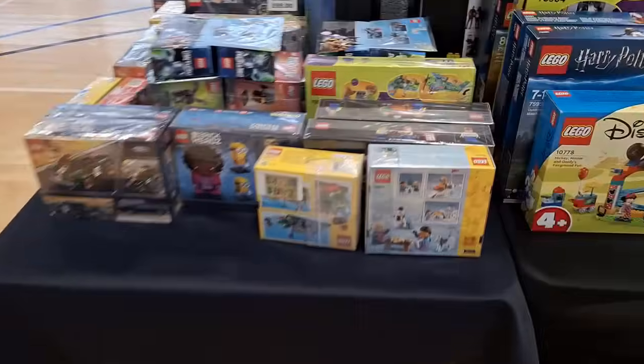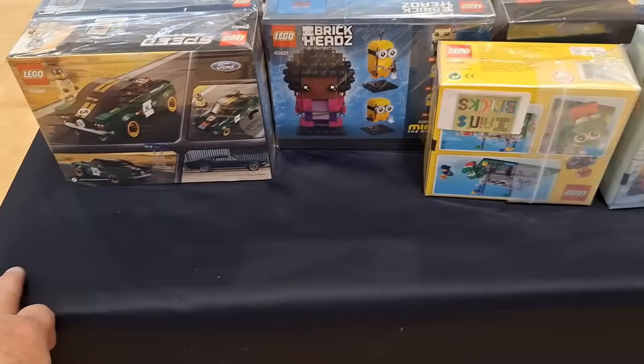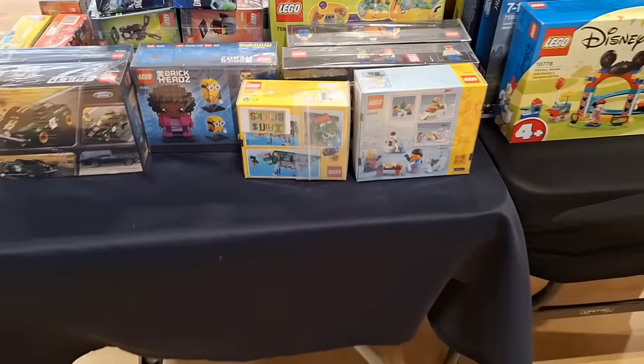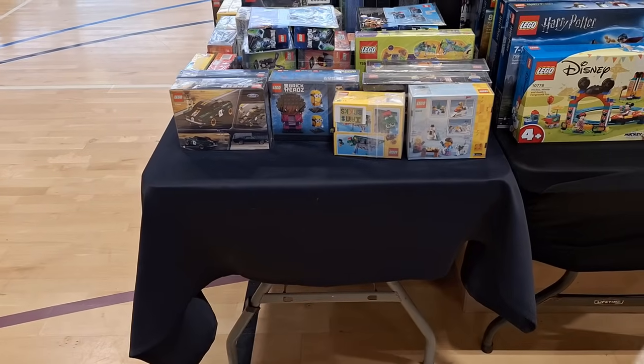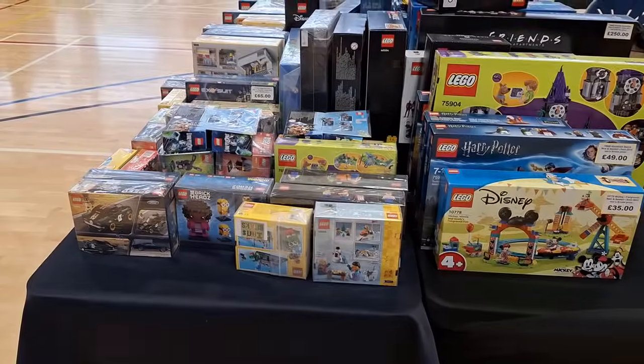These tables, by the way, are really, really big. Some of these brick festivals you go to, you get some really, really narrow tables, but these are really good. They're really, really big, so plenty of space today.